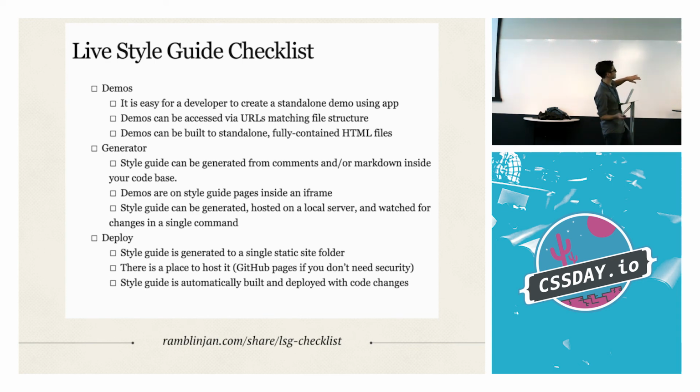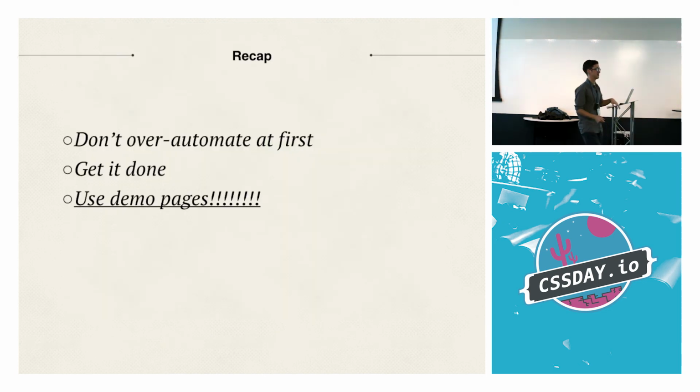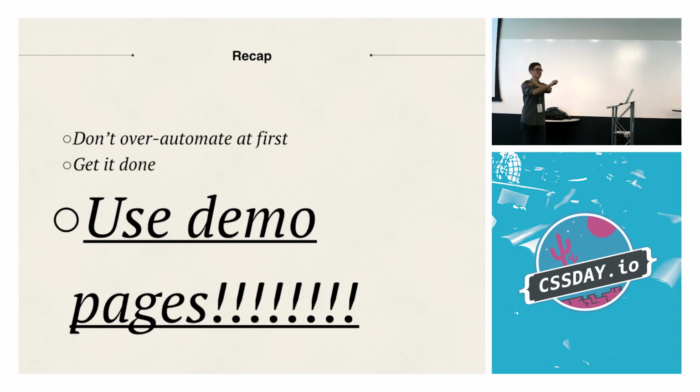Demo pages. Oh, right. All right. Yeah. So use demo pages. That's once again my number one thing. If you're trying to communicate how your app looks and how your app is organized and how different components look, and be able to actually demonstrate high fidelity prototypes to stakeholders, to teammates, a style guide's a great way to do it.